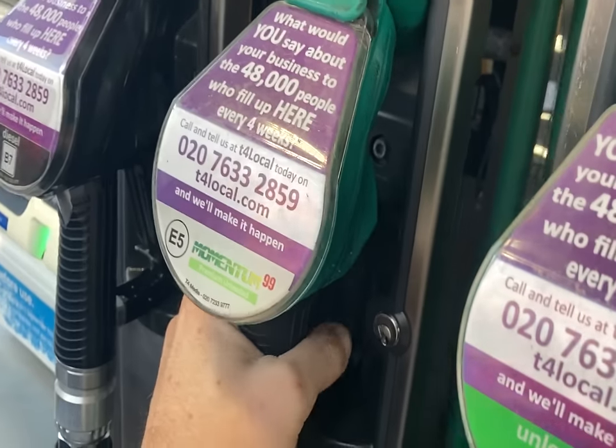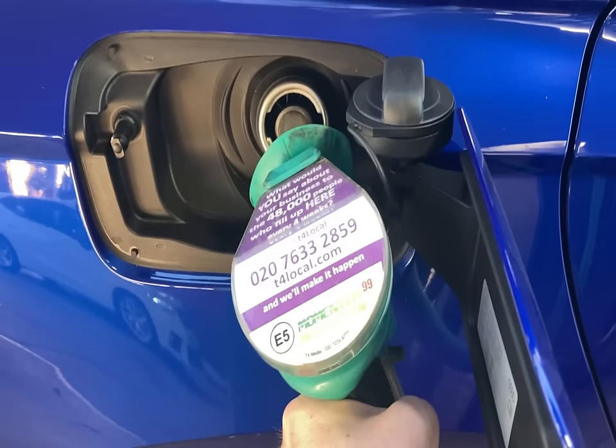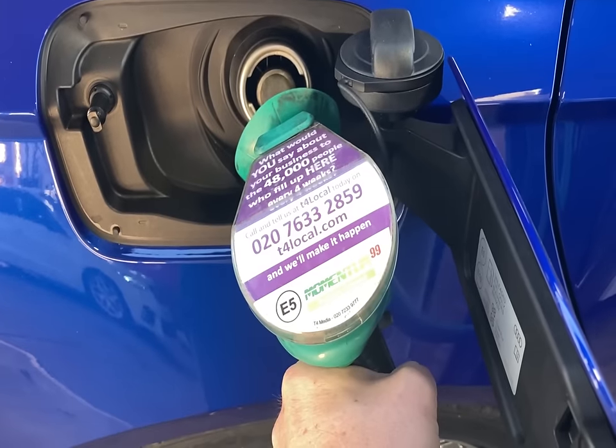It also gets a little bit tiring constantly putting fuel into it, but if you can afford the £110,000 admission ticket, then that's probably less of an issue for you than it is for me.